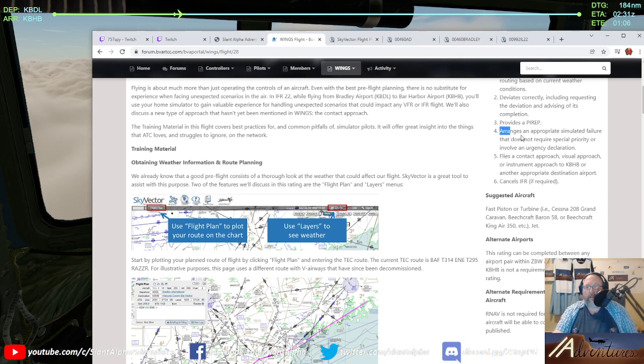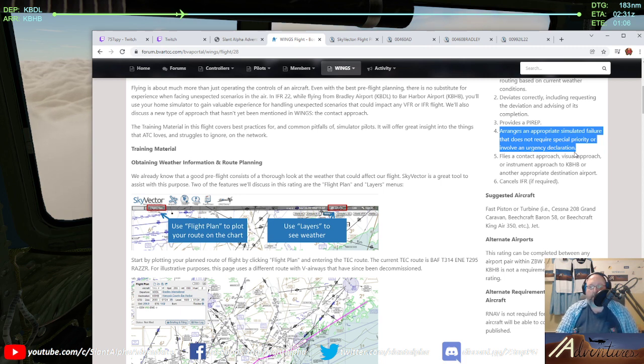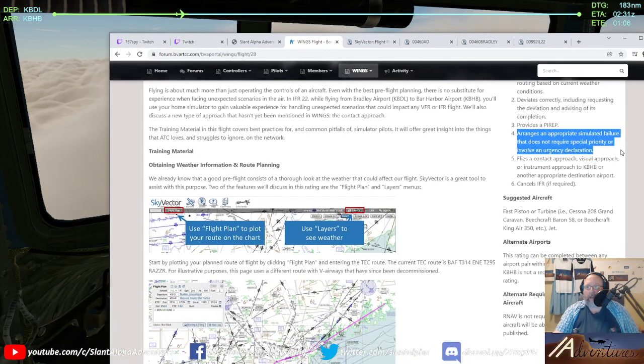So it's this simulated failure that we have to arrange. And we're going to do a failure that will definitely change the way we have to navigate, but it will not make us have to declare an emergency. So we'll get that. We'll hold on. I'm going to keep that one in my pocket.